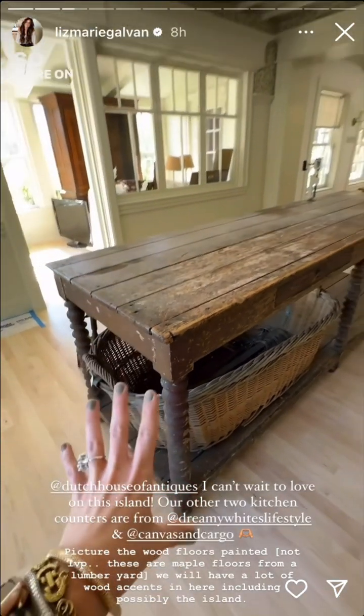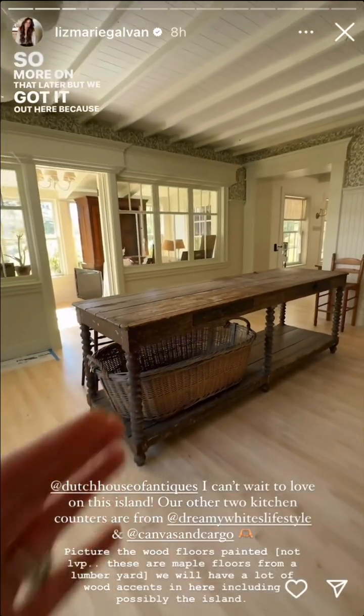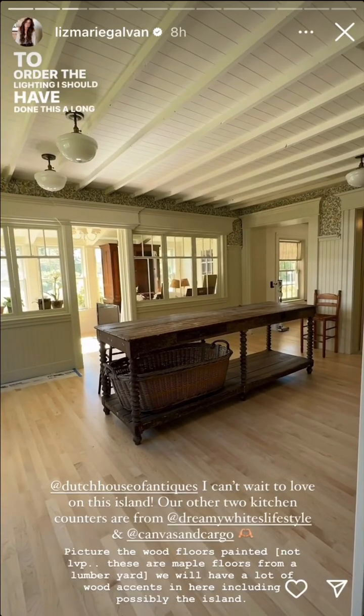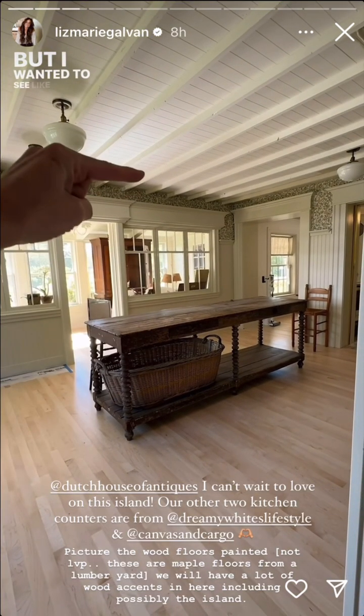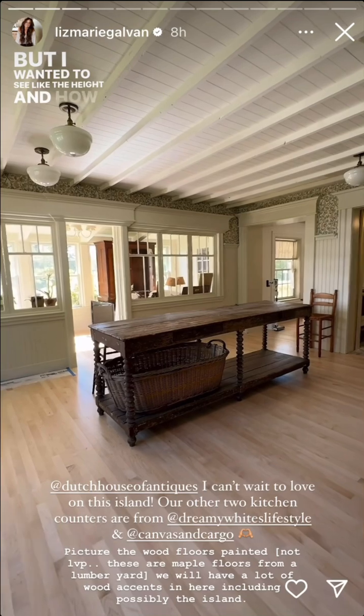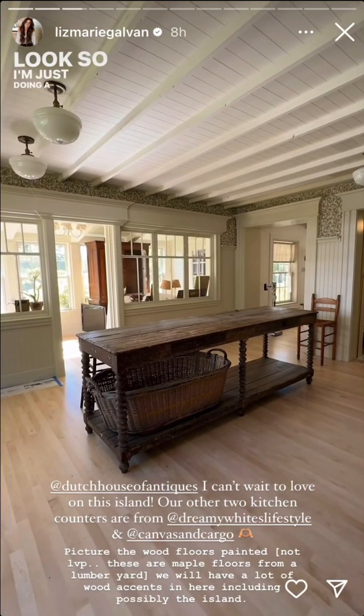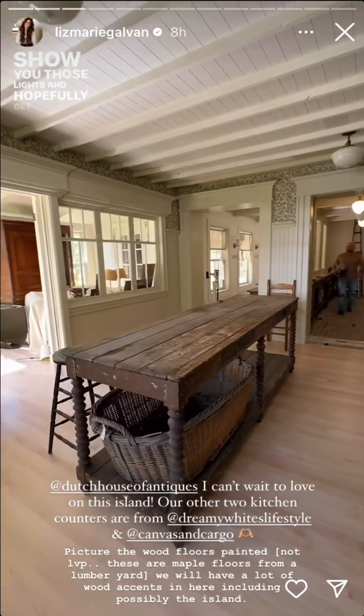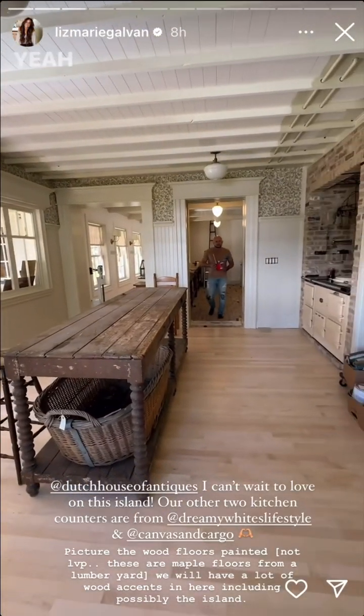So more on that later, but we got it out here because I want to order the lighting. I should have done this a long time ago, but I wanted to see the height and how it would look. So I'm just doing a little bit of a mock-up. I will show you those lights and hopefully get those ordered. And yeah, we're making progress, guys.